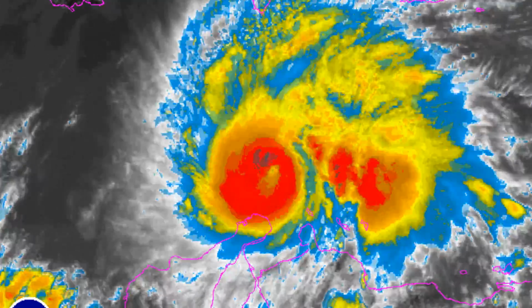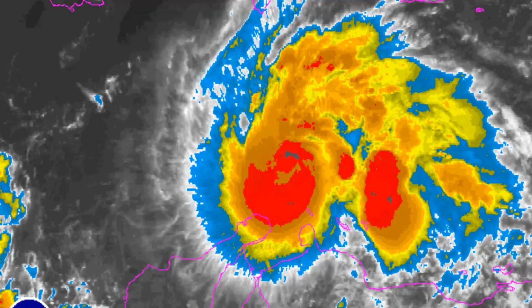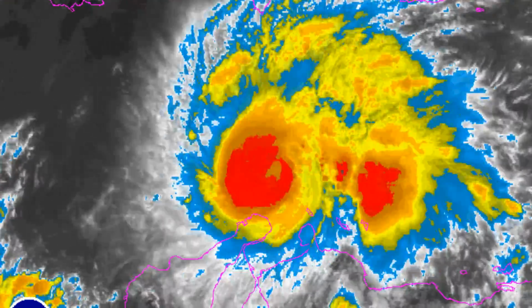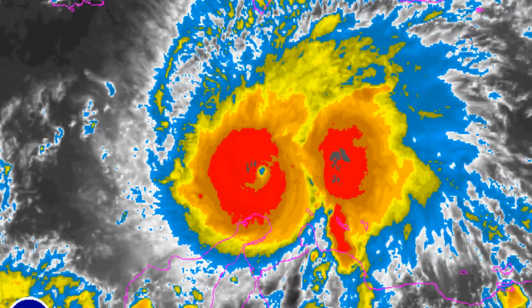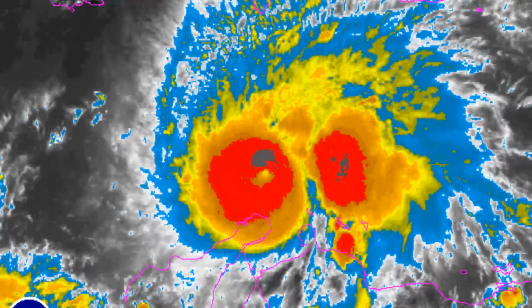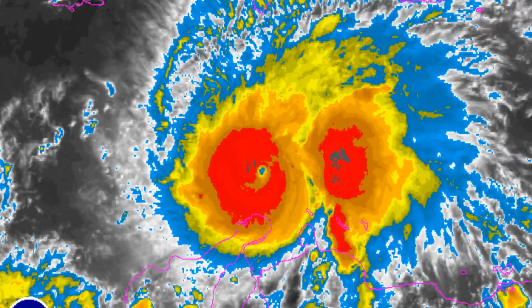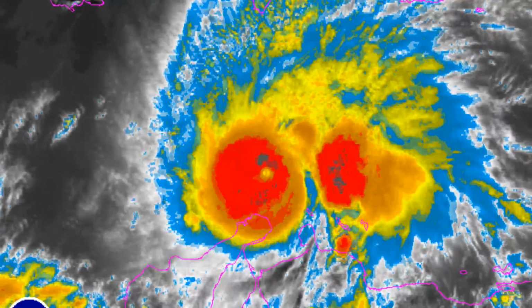You can see there how the eye has appeared in the last few frames, and then in the last little frame there, a small jog slightly to the northwest. If you watch very closely at the last few frames, you can see the eye and the hurricane trying to take that little bit of a jog to the northwest.